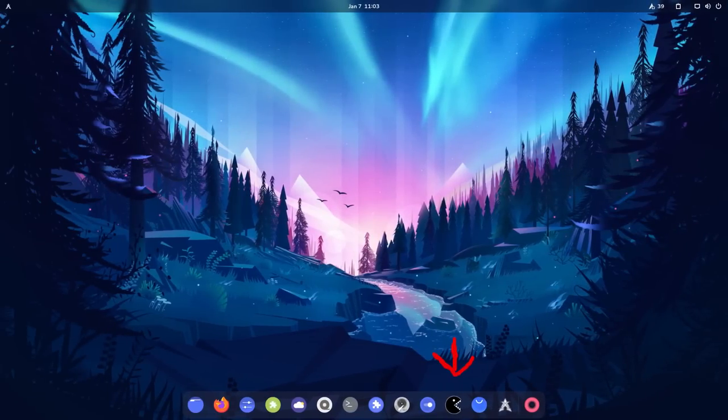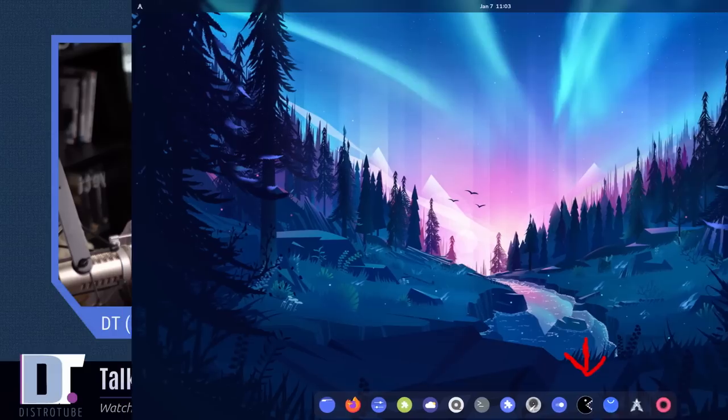But on the other hand, there's a little Pac-Man on the dock. Yeah, I was going to ask you about the little Pac-Man icon on the bottom dock. What is that? That's PAXIC, by one of the people on the EndeavourOS forums. It's a TUI that replaces PAMAC, because this will give you access to Arch packages as well as AUR packages. Okay. Because GNOME Software does not give you access to the AUR.